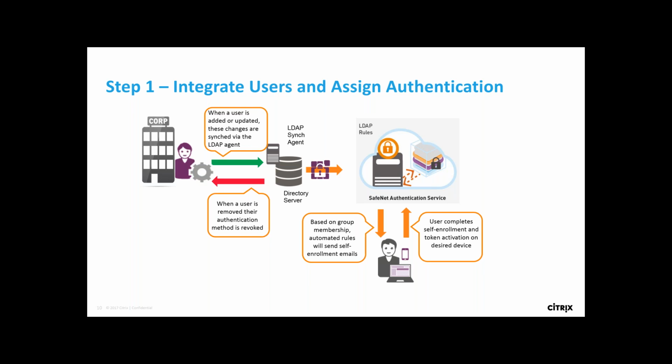You add a user into Active Directory, and within 20 minutes, they're going to get an email that says, please enroll your token for access into the environment. When you remove a user from that Active Directory, their permissions are revoked and they no longer have access to those resources. So it becomes very easy with a few simple clicks to actually manage the user lifecycle and the token lifecycle without having to manually hand out tokens and different things like that.